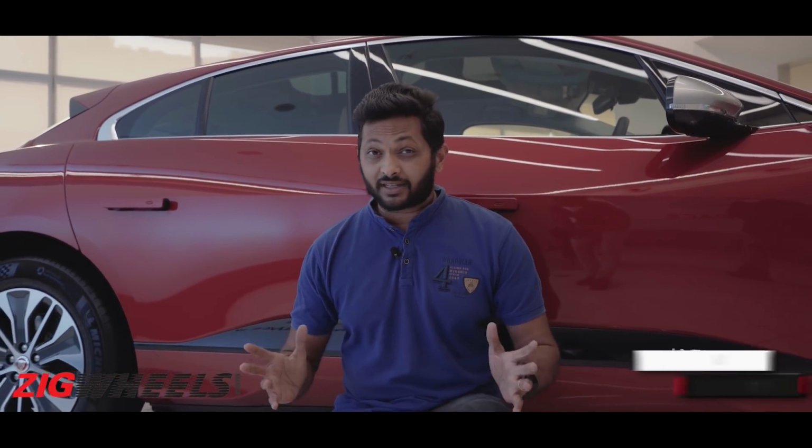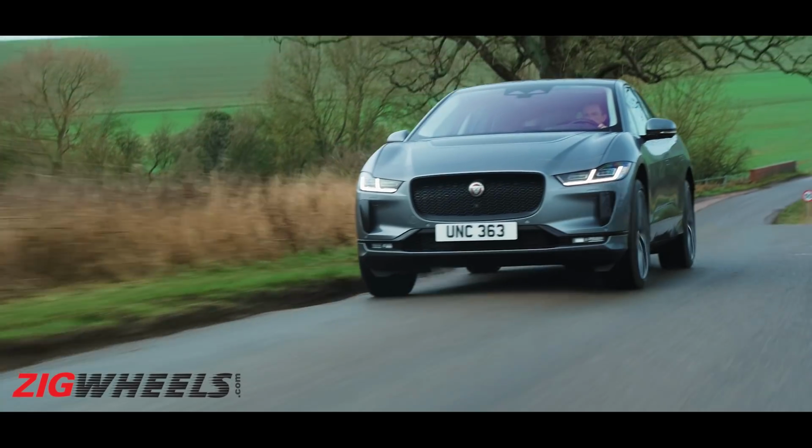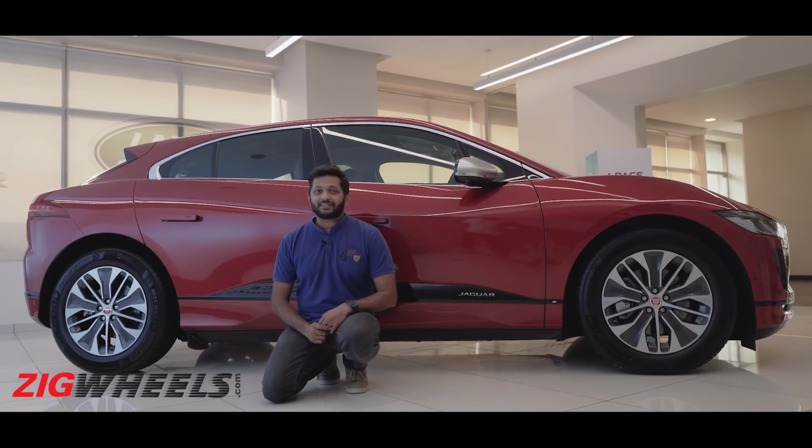From the get-go, the I-Pace was designed to be an EV. As a result, it has a long wheelbase, because of which Jaguar were able to fit a big 90 kWh battery pack in this car. And talking of range, a Formula E car won't really complete a race if it doesn't go long enough. It's the same with the I-Pace as well.